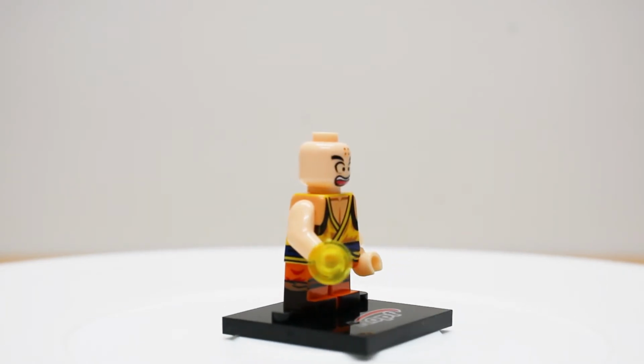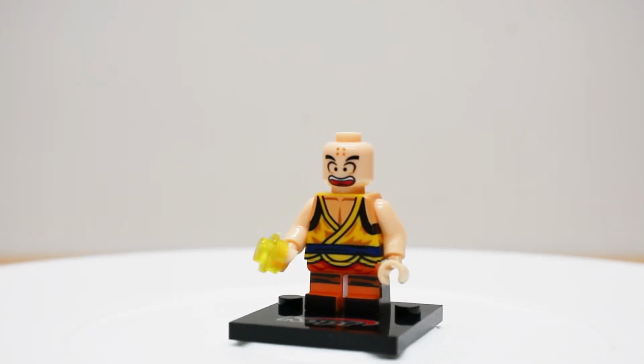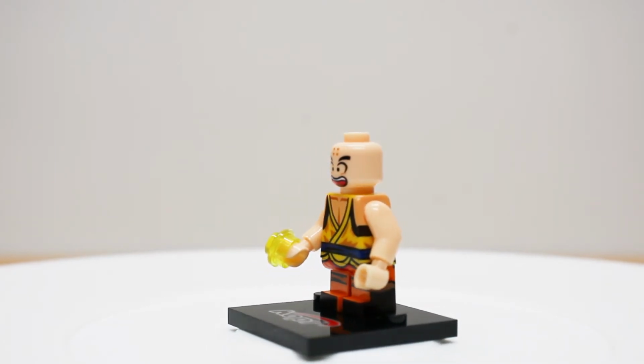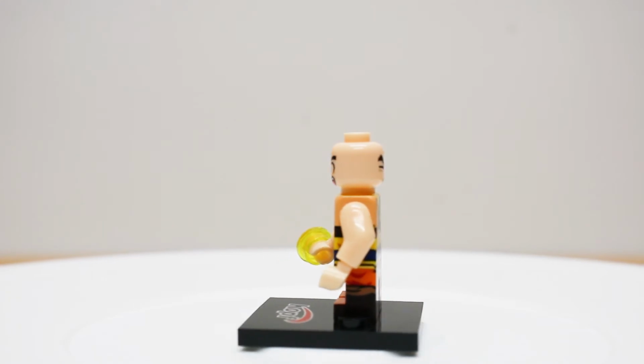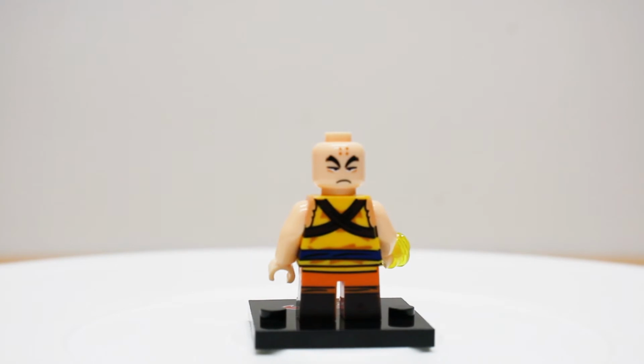Now for his accessory, they did include a 1x1 yellow round translucent piece, and I guess that's supposed to represent him doing his Destructo Disc possibly. So it's nice that they included that, but it is just a very basic accessory for him.